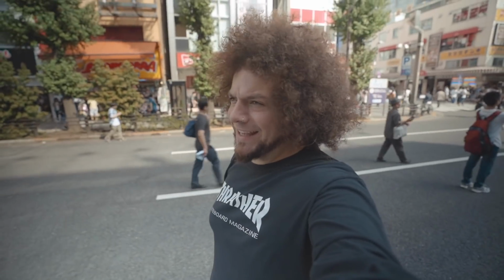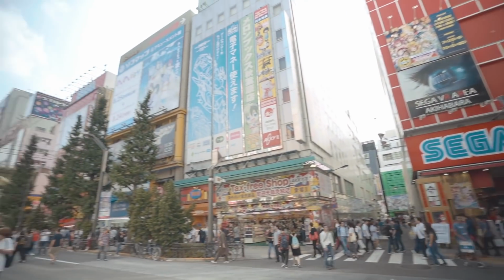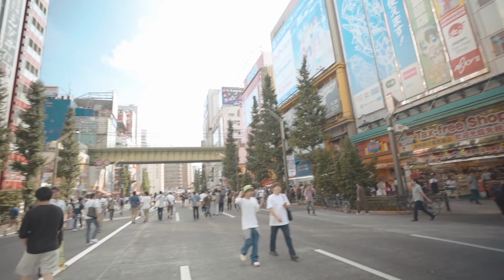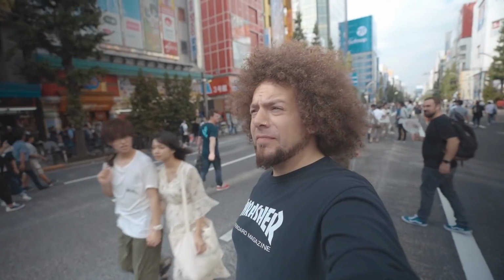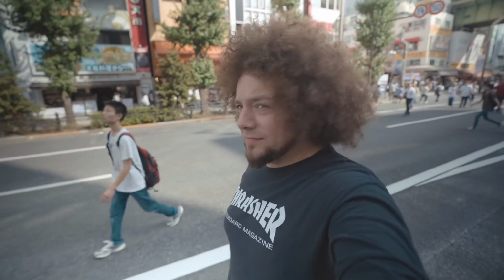So we are in Akihabara. This is known as Electric Town. And on Sundays, they close the entire road, so you can just walk in the middle of it. It's literally like an electronic metropolis of video games and electronic entertainment. So we're going to go and check it out, see what weird stuff's going on.